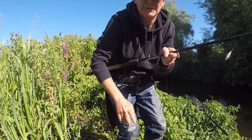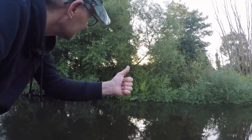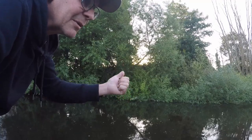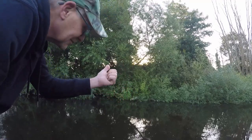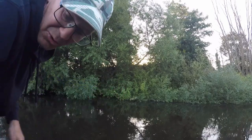Oh, result. We'll be fishing on the drop, single maggot or caster, and just allowing the bait, a couple of number 8s or 10s down the line, just for a nice natural fall. But all you want to do is bolt the bait down a wire stick.